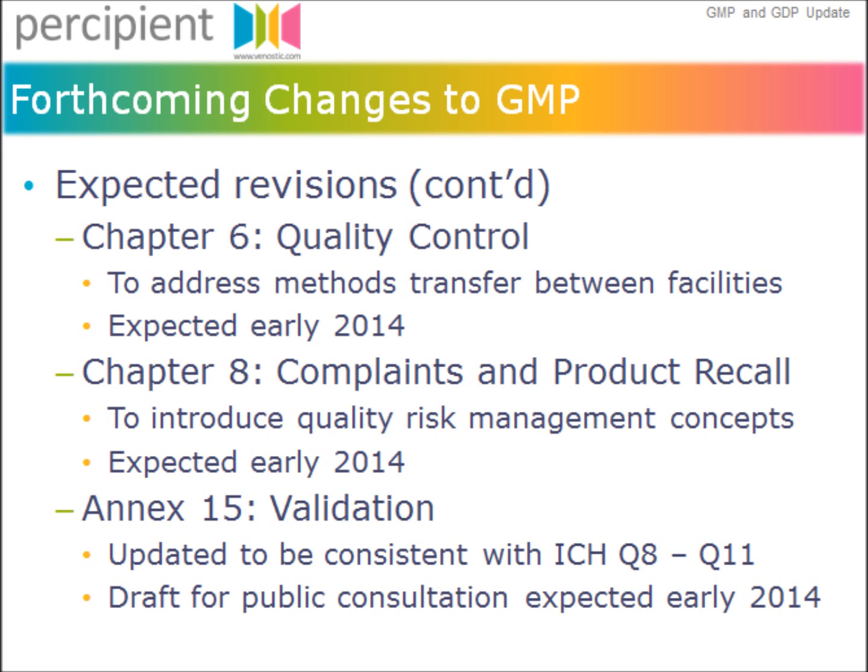Also, I'll be looking at, in the future, Chapter 6, Quality Control. That's expected early next year, and really is going to look at how we can perhaps streamline the transfer of analytical methods and so on between different facilities. We're looking at Chapter 8 on complaints and product recall. And again, that's really just to try and introduce a quality risk-based approach into those concepts and those processes. Again, we expect to see that early next year. And Annex 15 on validation is going to be updated to be much more consistent with ICH Q8 to Q11. And we're going to see a consultation document or draft. Again, that's going to come out early next year.